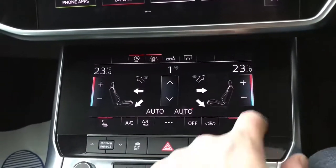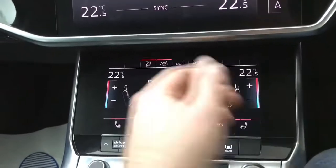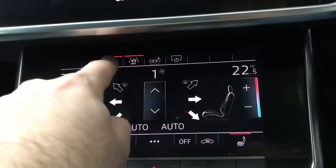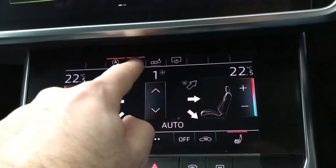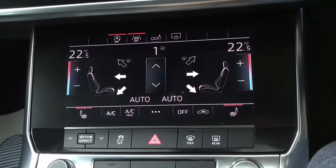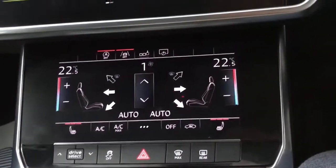You can sync those up as they are now, so when you change the driver, the passenger will change as well, or you can have them both different, which is probably more likely. Up here you do also have your engine start stop, your lane keep assist as well, so you can turn that on and off just there. And you do also have heated front seats, which, as you can see, I'm making full use of as it is quite cold at the minute.